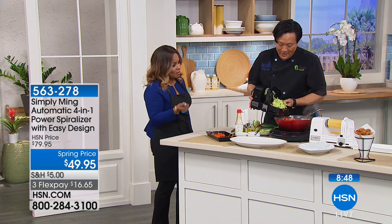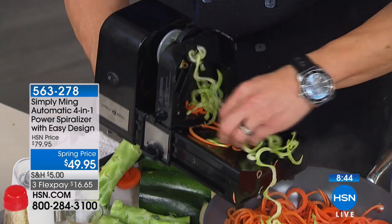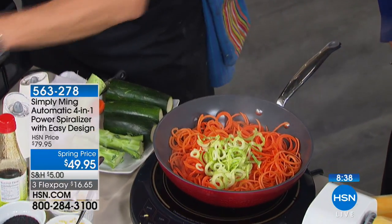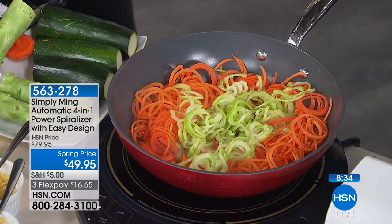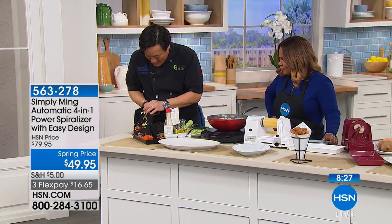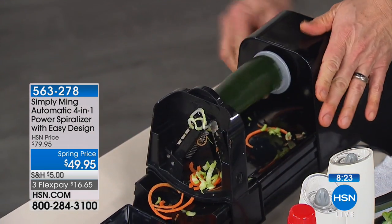Hey, we'll just feed it into the wok. Why not? That's saving on dishes. Right? And I love it because it automatically stops. Oh my gosh, it smells so good over here. So we've got the harder vegetables, some broccoli stems, some carrots. Now we're going to go ahead and put in, you mentioned zucchini, right? So we'll do just one zucchini here, because zucchini doesn't take nearly as much time to cook as these harder veggies.